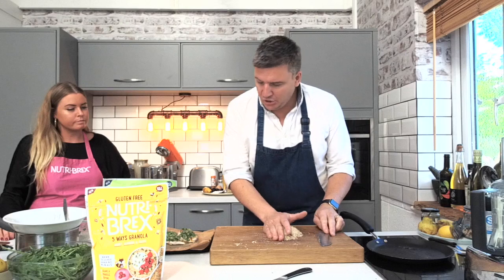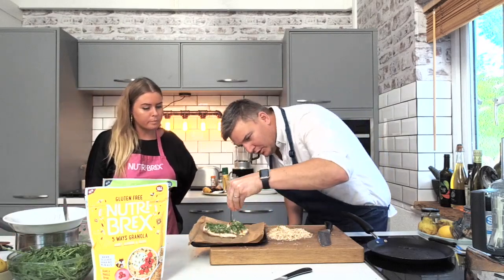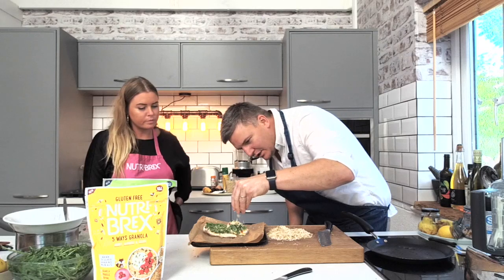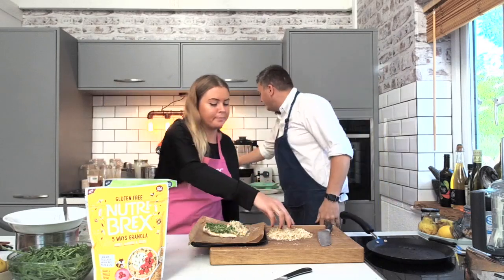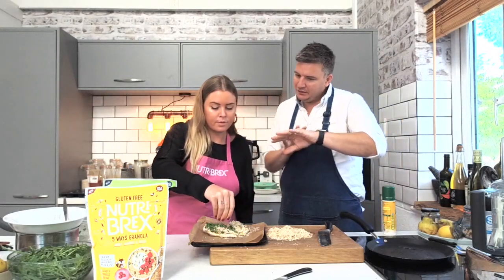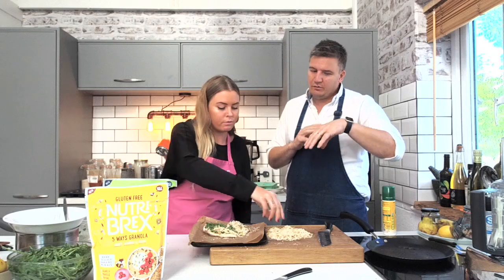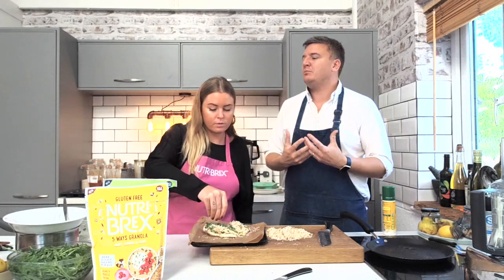Brilliant. Right, what I want you to do is just sprinkle so that you get a really nice coating. And then we're just going to take the vegetable fat spray and spray the top so that there's a little coating there. So we don't need to pan fry it, and that will really help it golden up and crisp up nicely.